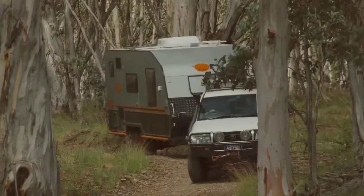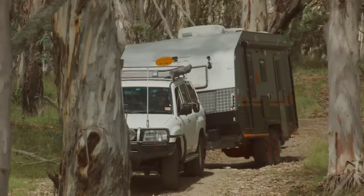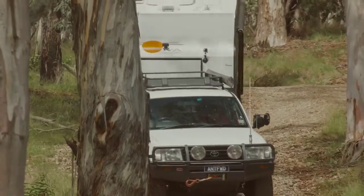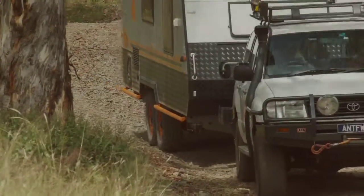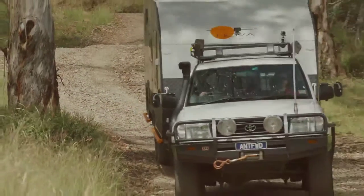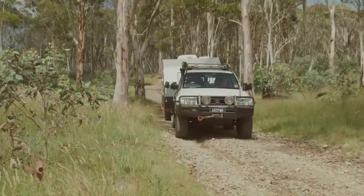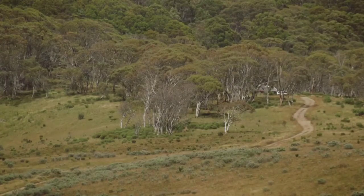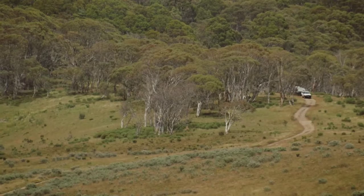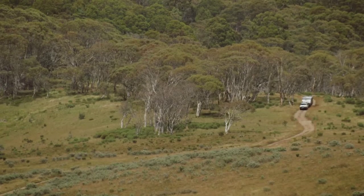Along the way there were some steep tree-lined descents, and Ant had to take care to weave the Terra Sportz through the overhanging limbs. Once through the tree line, the countryside really opened up. As they followed the track through the tussocks, the broad vista of the Alpine grasslands emerged before them.